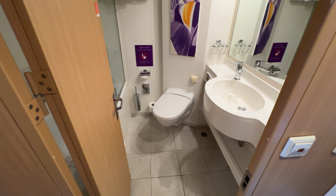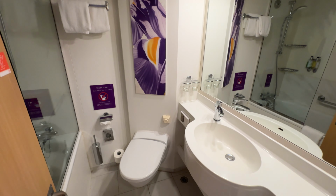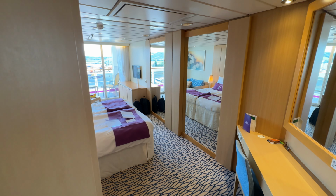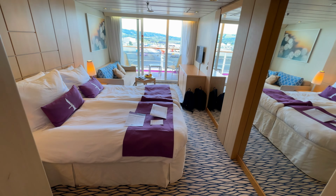Yeah. So moving on to the bad things. The cabin is a bit dated, and this tells itself in terms of the colour and the style of the finishings in the room. You can tell they just haven't been updated recently.